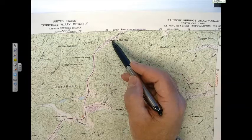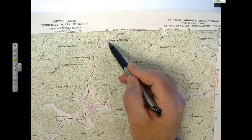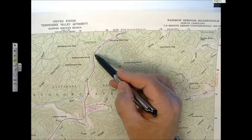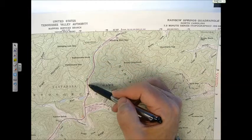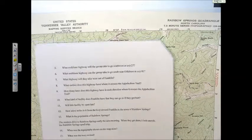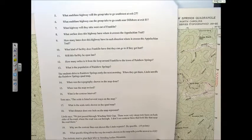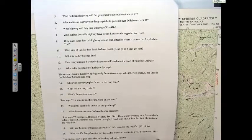You have to put those dates in and say, of course the contour lines are not going to be shown different because the road wasn't there at the time when the contour lines were put in. So that just answers that question fairly simply. But you have to do a little bit of teasing out of the information. Okay, so that answers number 22.